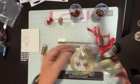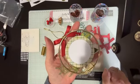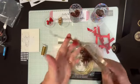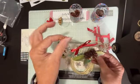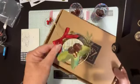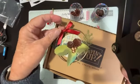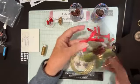Okay. And it comes with this little thing on the back too, that if you want to gift it to someone, you can write a little note. You can make this as a hanging ornament because it comes with the twine, or you could put it on a present. That's what I'm trying to say.